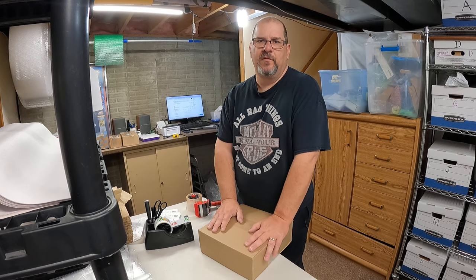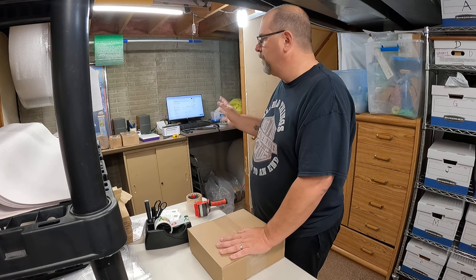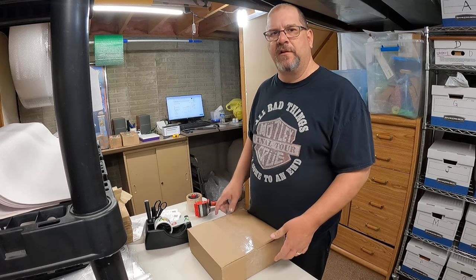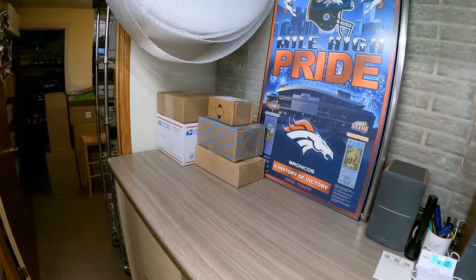Now, I'm gonna go over the computer. I'm gonna print the labels, weigh them, measure them, print them, everything for those five, and then we'll jump into the next five. All right, those five are ready to go.